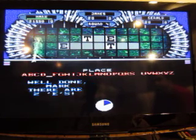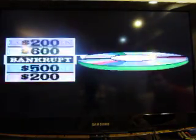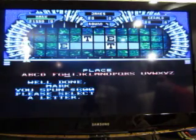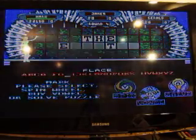Two E's up there. And what do you get from a pig? You also get ham from pigs. $600, almost at a bankrupt. And let's get the H up there. Choose a letter. Yeah, there's an H. I'll spin. Up to $2,150.